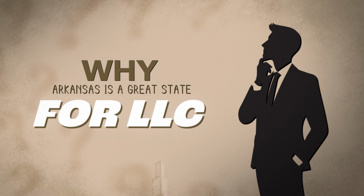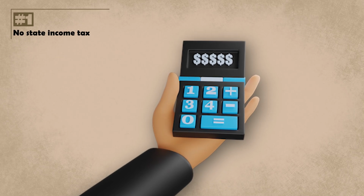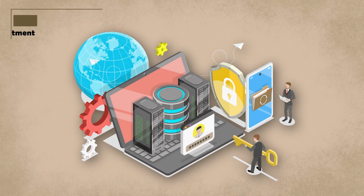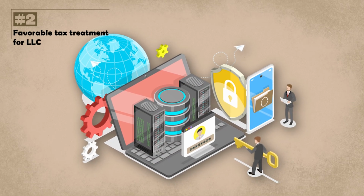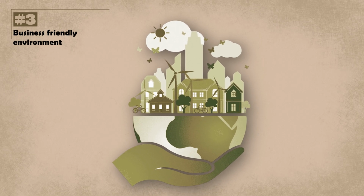Now, before we dive deeper into the steps, let me share why Arkansas is such a great state for forming your LLC. First, Arkansas has relatively low filing fees compared to many of the other states. Only $45 for your articles of organization. Second, Arkansas offers favorable tax treatments for LLCs with pass-through taxation that can save you money. And third, Arkansas has a business-friendly environment with simplified annual reporting requirements, making ongoing compliance pretty straightforward.